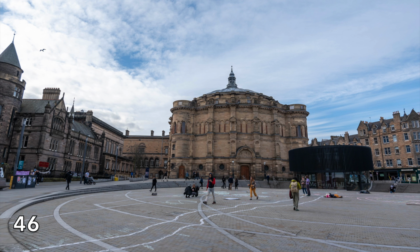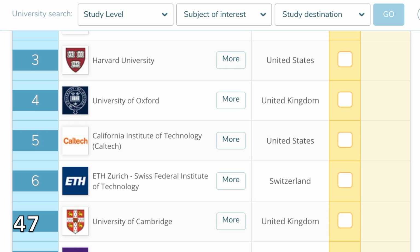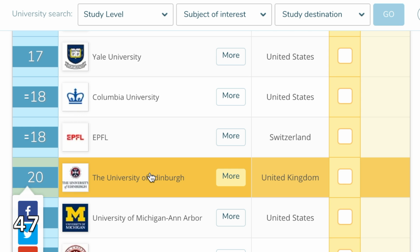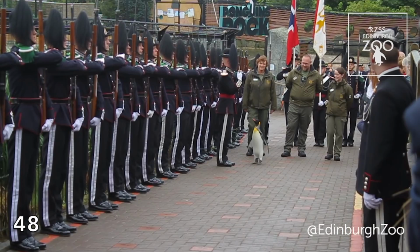According to the 2020 QS World University Rankings, the University of Edinburgh is ranked 20th in the world. The US News Best Global Universities ranking places the University of Edinburgh as the 6th best university in Europe. Edinburgh Zoo is the only zoo in the UK that houses koalas and giant pandas.